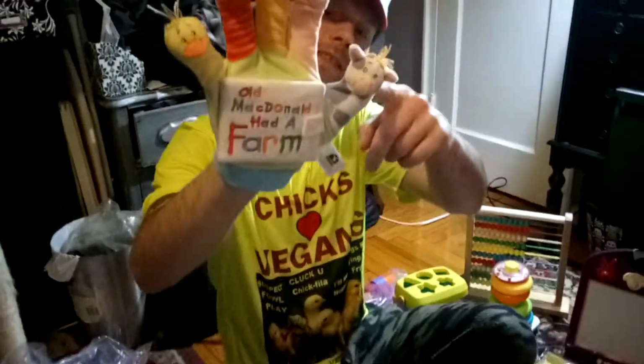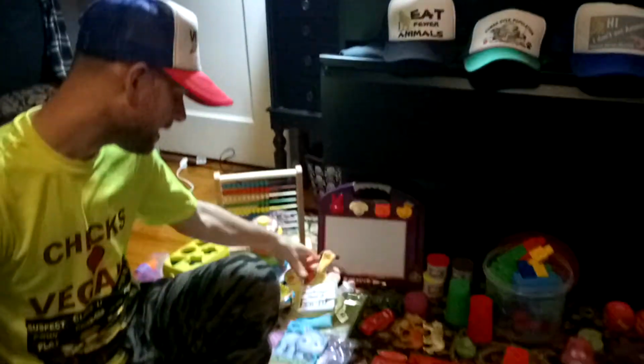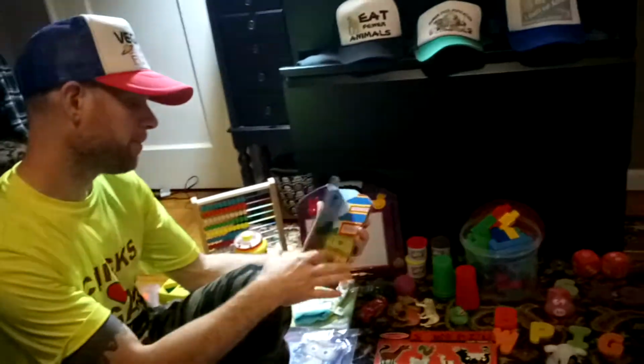And what noise does this make? Oink, oink. Yeah, point to the duck. Quack, quack. Or the little chicken. Obviously I'm wearing one. Moo. What noise does this make? What is it? And such. So you can do some stimulating things as well. While reading, you can use the puppet and read with them in these type of books.